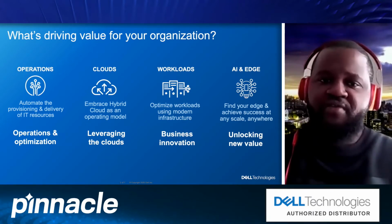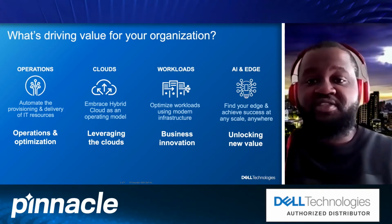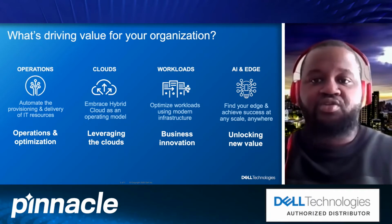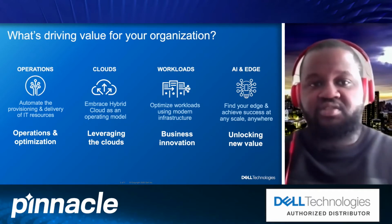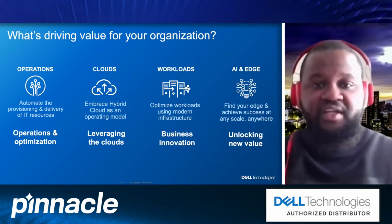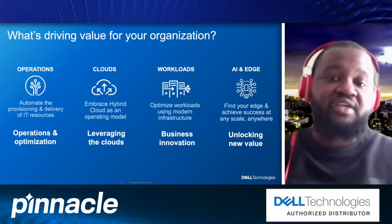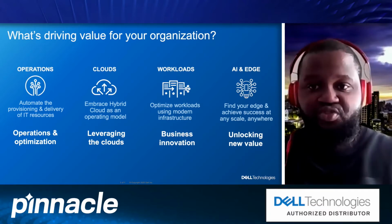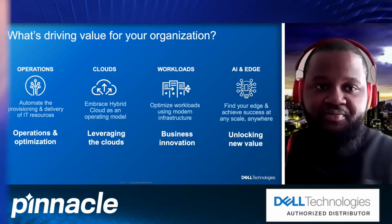We also have new technologies that have come about, looking at AI and edge. As an organization, you need to take advantage of such new technologies. You need an infrastructure that can help you modernize, but also allow you to adapt and take advantage of all these new technologies that are coming.